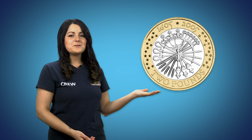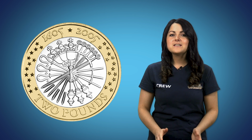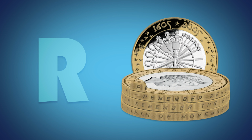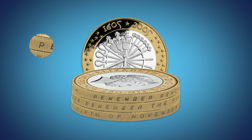A common coin, which is also often confused for having an error, is the 2005 Gunpowder Plot £2. This coin commemorates the 400th anniversary of Guy Fawkes' failed assassination attempt on King James I. But the coin is more familiar to collectors for having a spelling mistake on the edge inscription. So the timeless quote, "Remember, remember the 5th of November," has been found with various combinations of the letter R appearing as a P.